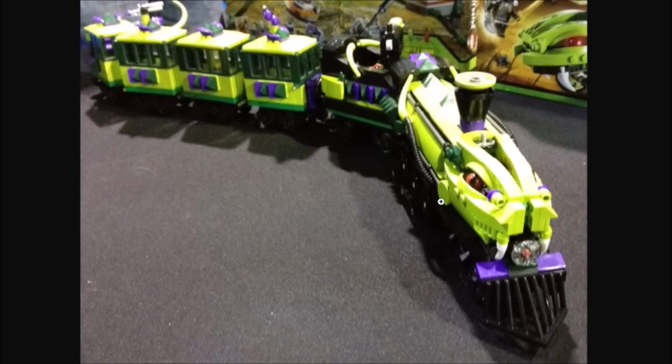We saw a lot of snake vehicles in that 2012 wave, the Fangpire truck, the Rattlecopter. This one would have just been another snake vehicle. You can kind of see it's constructed in a similar manner. But a snake train would have been cool. It would kind of be like the Serpentine equivalent of the Ultrasonic Raider.